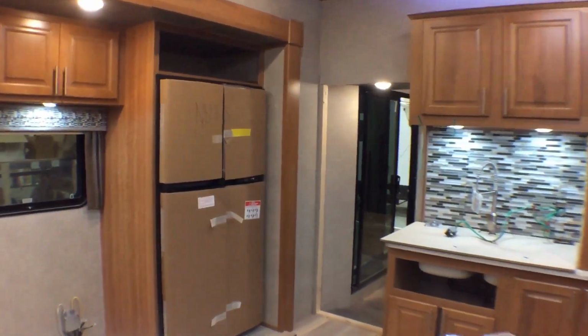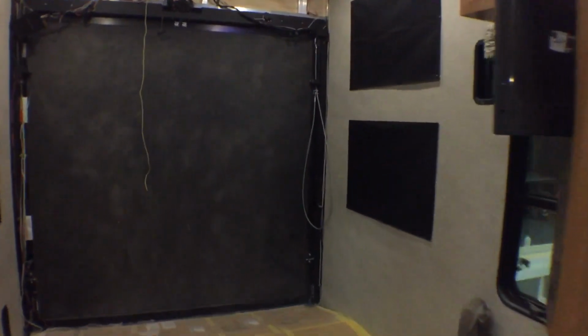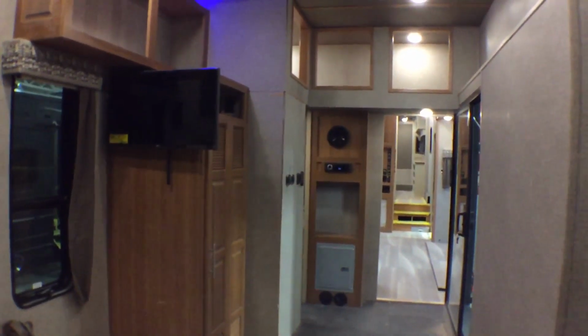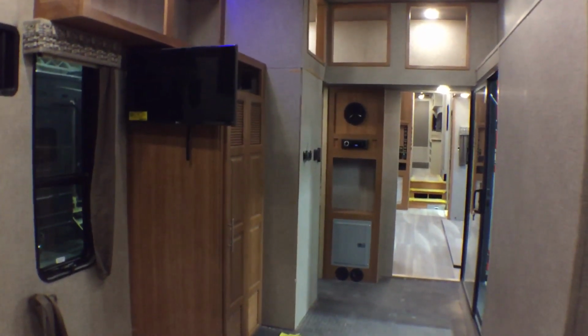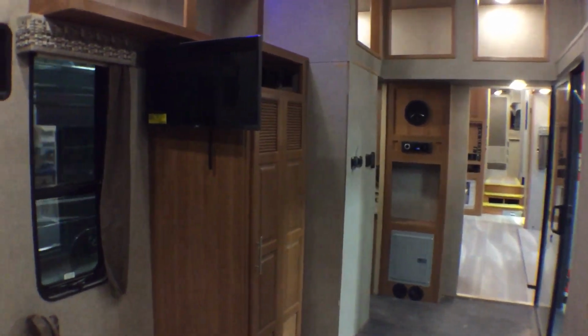This is still in the construction phase. That's what we're all about here. This is what we do. We construct luxury fifth wheels, luxury toy haulers with you in mind. Personalization is what we're all about.